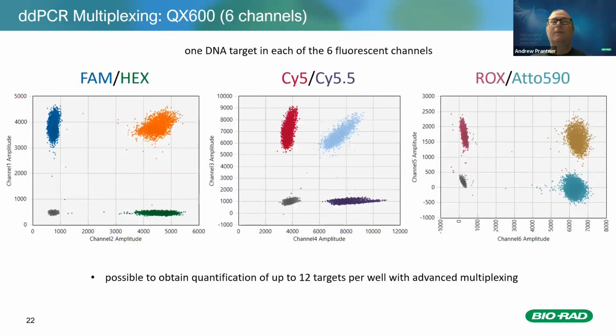And if you want to stay on axis, you can use a QX600, which has 6 fluorescent channels. In this case, FAM, HEX, Cy5, Cy5.5, ROX, and ATTO. And just like with the 2D, the FAM HEX, it is possible in this case to obtain up to 12 targets per well with advanced multiplexing. So you can, using these 6 fluorescent channels, get a lot of information if you need to.